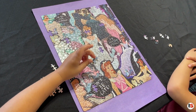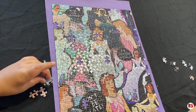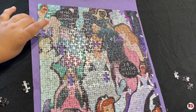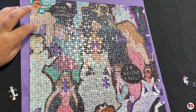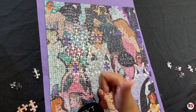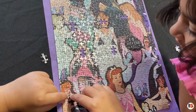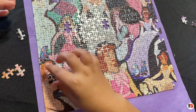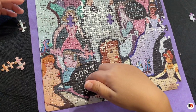So guys, this piece looks like a really bird-type piece, and we have already completed a few birds, and the last bird piece that we need to complete is over here, so I'm pretty sure this one will belong here. Oh, yay, it attaches! The next one is a giant letter, and as we know, Don't Be Late has a giant letter, so we're just gonna attach that there. Nice, it completes the Don't Be Late.